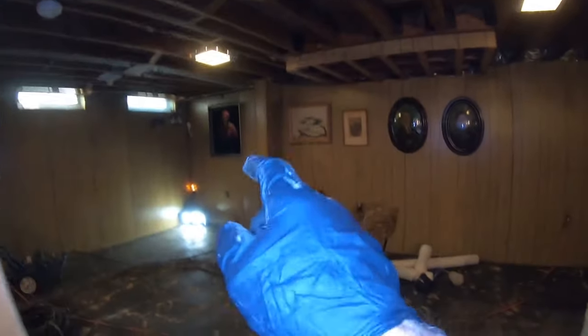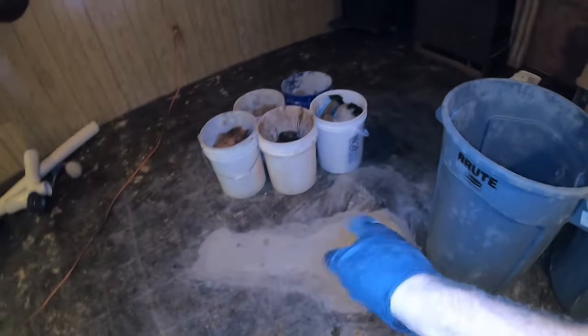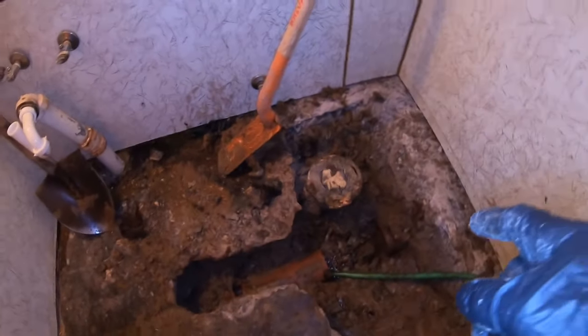I back snaked that trap, and it shoots over this way. I dug that up and replaced that because that had collapsed. But then this one here backed up. Water started coming out of the shower. I'm going to put an access for that right here next to the toilet. Got water running through it now.